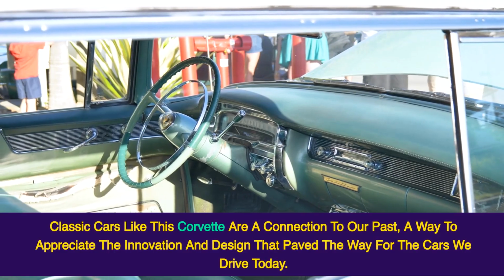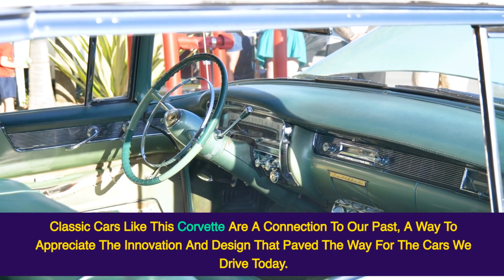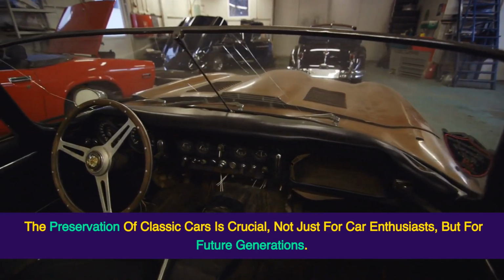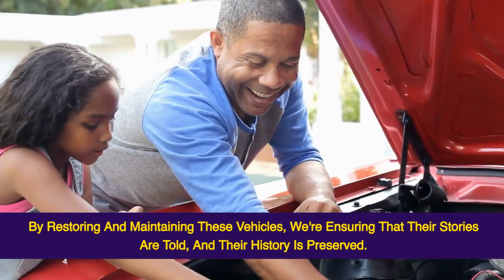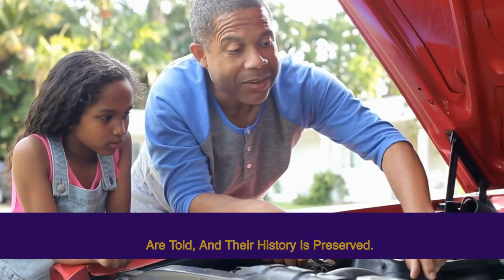Classic cars like this Corvette are a connection to our past, a way to appreciate the innovation and design that paved the way for the cars we drive today. The preservation of classic cars is crucial, not just for car enthusiasts, but for future generations. By restoring and maintaining these vehicles, we're ensuring that their stories are told and their history is preserved.